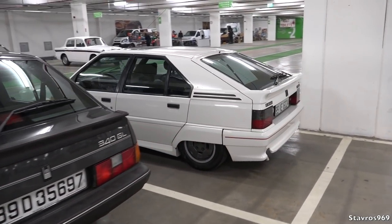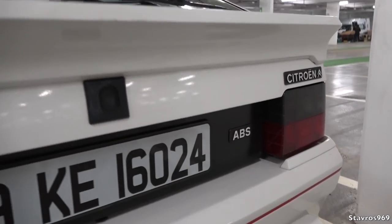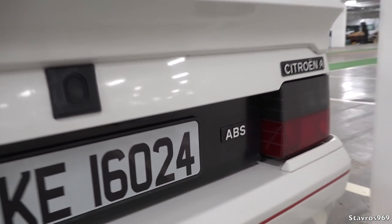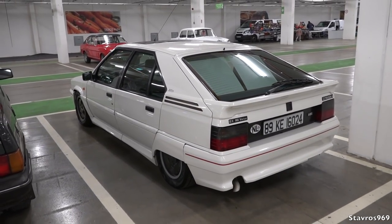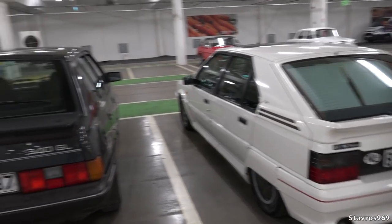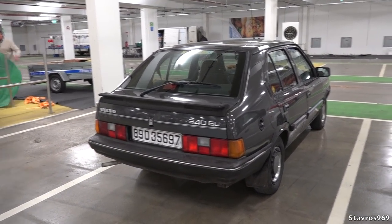I like the Citroen, the way it says on the back, ABS, look. Like it was a big deal back in the 80s. But it sits really low to the ground, doesn't it? The BX and the Volvo 340 GL.